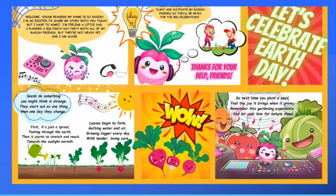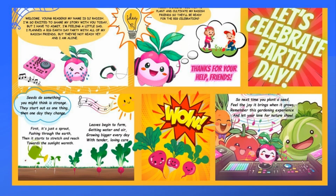The student teachers' comic starring DJ Radish was used in the introductory part of the project with children. DJ Radish is a lovable character who wants to organize a party for the Earth Day celebration. However, he needs help because all of his friends are still seeds. So, when the teacher shared the story with children and asked questions about it, the children were engaged by the DJ Radish comic because their help was needed to raise and gather all his friends who are still seeds. Children learned about the life cycle of plants and how to cultivate a small garden by following instructions, playing games, and always learning the English language.